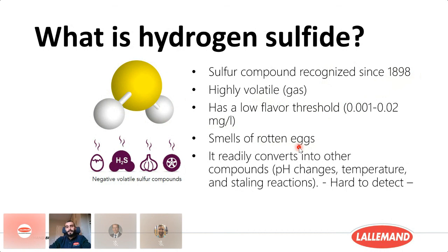However, the effort to detect it can be difficult because it's not always easy to identify. In fact, it can easily react with other molecules or be converted to other compounds due to different environmental conditions, such as pH changes, changes in temperature, and other technological aspects. Anyway, keep in mind that small amounts of sulfur compounds can be acceptable or even desirable in some specific beer styles, if you think, for instance, of the traditional pale ale from Burton-on-Trent or some specific lager styles.